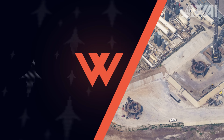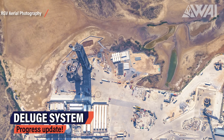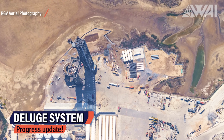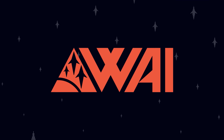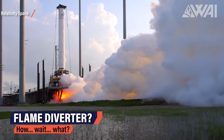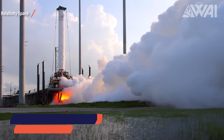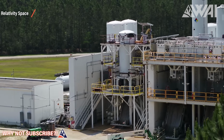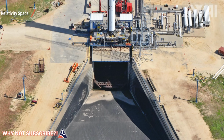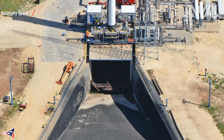Moving over to the orbital launch pad, the DELUGE system is also taking shape. It's still unclear how SpaceX will put all of this together. Take a look at this. Did you catch it? Yep, hard to see. It's a video of Relativity Space's pad at Kennedy Space Center, of its flame diverter. Here's another one of the test stand at Stennis, same diverter. And last but not least, here's one of SpaceX's S1 test stand at McGregor, same pipes in the diverter.